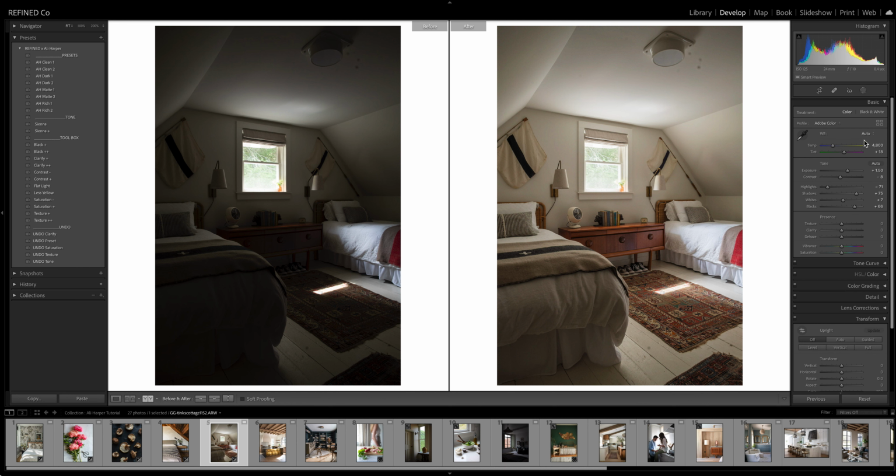Let's go ahead and take a look at the white balance. And I brought in too much magenta for my taste. I'm going to actually cool it down just a touch. Let's take a look at less yellow on this.